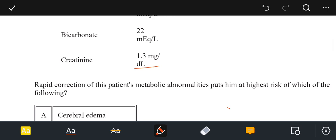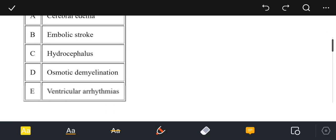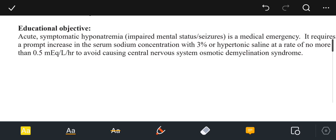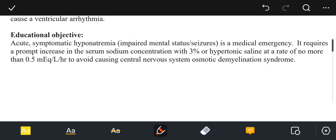Rapid correction of this patient's metabolic abnormalities puts him at the highest risk of which of the following? The answer among the following is option D, that is osmotic demyelination. The educational objective of this question states that acute symptomatic hyponatremia with impaired mental status and seizure is a medical emergency. It requires a prompt increase in the serum sodium concentration with 3% hypertonic saline at a rate of no more than 0.5 milliequivalents per liter per hour to avoid causing central nervous system osmotic demyelination syndrome.